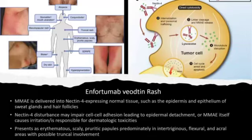So looking at the pictures of the different things that can happen, this Nectin-4 is well expressed in our normal tissue, including our epidermis, sweat glands, and hair follicles. So you can see things like alopecia, that rash that can appear anywhere, that baboon-like presentation where it has red skin that appears in the intertriginous zones, or even just a maculopapular rash. This can be pretty uncomfortable and pretty painful.